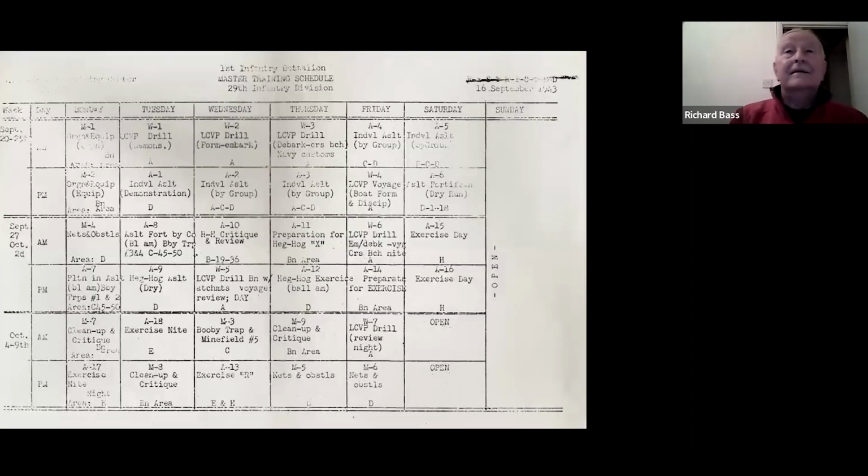Training for all this took 3 weeks. The number of troops that went through, there was about 14,000 troops altogether. They didn't come all at the same time. They were spaced over September 43 right through to about April 1944.